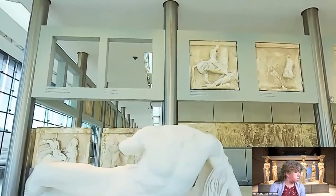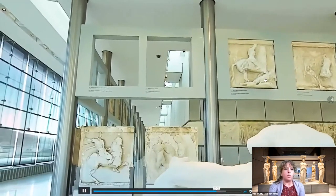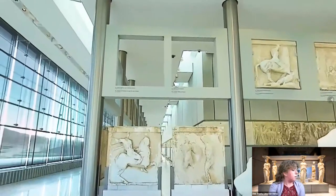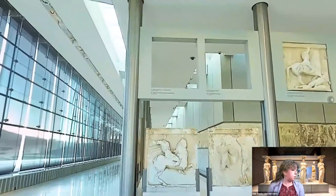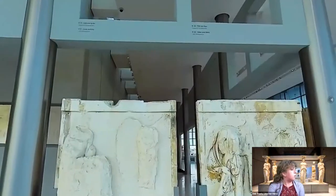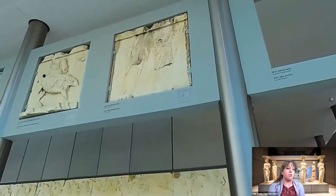As far as the metopes go, let's see here. The metopes depict several things. These are metopes. They would have been up high and difficult to see. But the metopes depict the sack of Troy on the north side. What was the one on the east side? An Amazonomachy, or a battle of, so this is the one on the north side. So this is showing Troy and the sack of Troy.